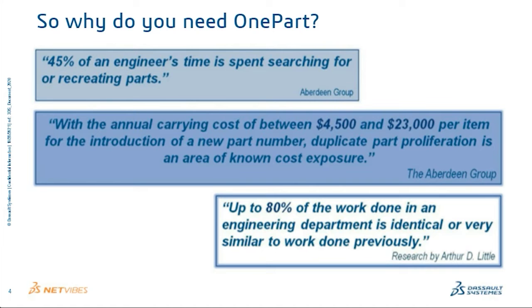And then the last, by Arthur D. Little Research Company: 80% of the work done in an engineering department is identical to work that's been done or similar. And we've seen that time and time again.